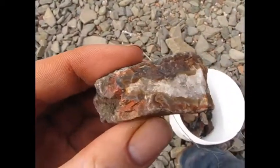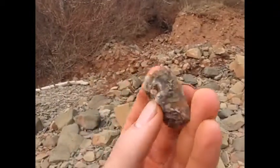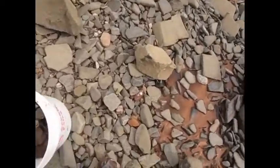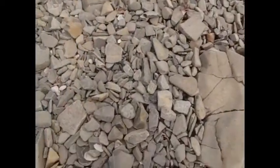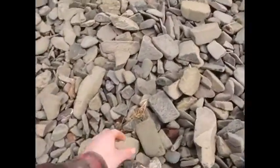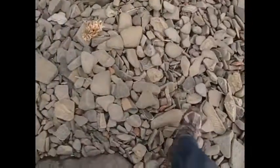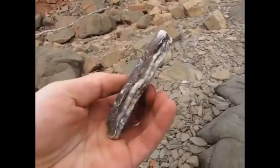There's the sun. I'll catch it. That was neat. Seems to be a bunch in this area, so I'm just going to drop the bucket and start searching. And I can see one right to my left as well. Just nice colorations. That one seems to be a seam. Yeah, a little bit of a seam. Not too bad.